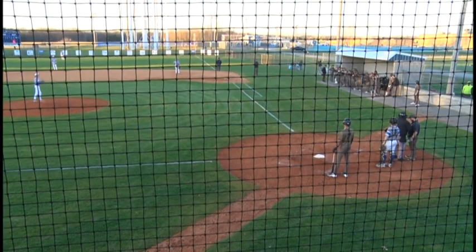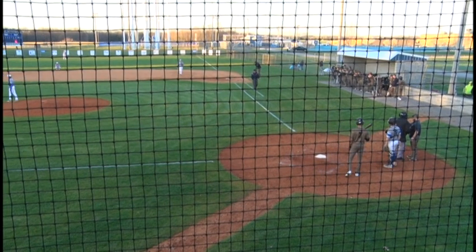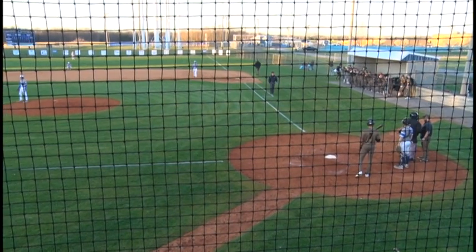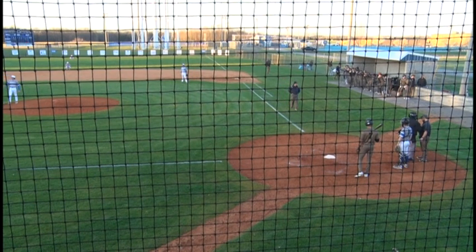Going to start the top of the 5th inning with the leadoff batter, number 7, Johnson, the left fielder for the Owls. Jacob Hunt, the senior, is still on the mound for the Tigers. Jacob has done a really good job pitching in this game. We've had some infield error issues where they scored all their runs so far. But nevertheless, Hunt has really pitched a good game so far.